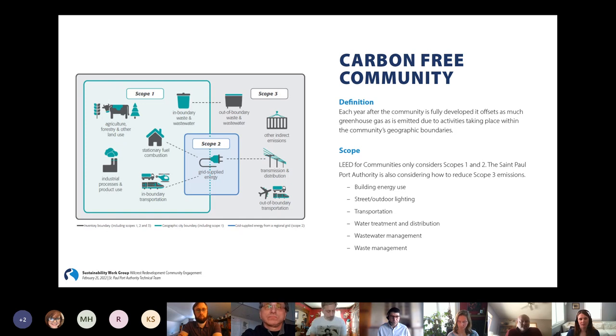And so I just wanted to give a little reminder of what the definition of that is for this community, which would be that each year after the community is fully developed, it offsets as much greenhouse gas as is emitted due to the activities taking place within its geographic boundaries. And that's a pretty important distinction, especially because there are different ways of looking at what those activities are.